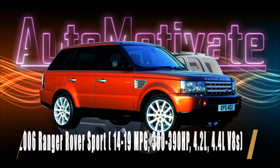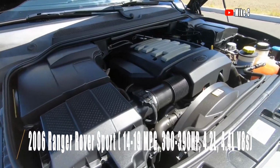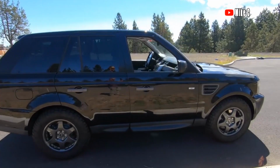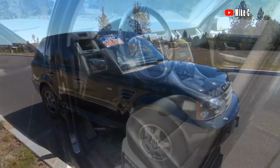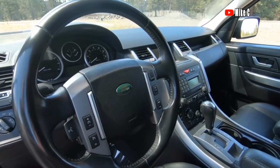2006 Range Rover Sport. For this model, Range Rover introduced a new V8 to keep up with the competition. The Range Rover still looks very modern and up to date. It's easy to give these old gens a double look because they are such a unique car. The interior is still quality, even in today's day and age.